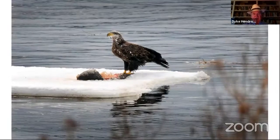Now here is getting away from the summer a little bit, but this certainly does lend itself to the nature of the Merrimack. Excuse me. And this is near Newburyport, again taken by Brian Eaton.